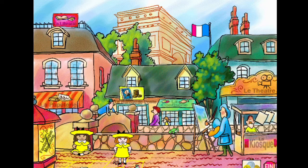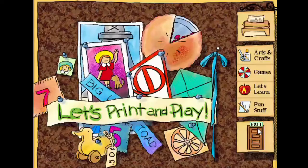Alright, let's check out what you can print in this game. Oh, there are so many things we can print! There are all kinds of fun activities and puzzles to play with away from the computer. First, select a category. Then, choose an activity. When you have selected an activity, click on the print button.